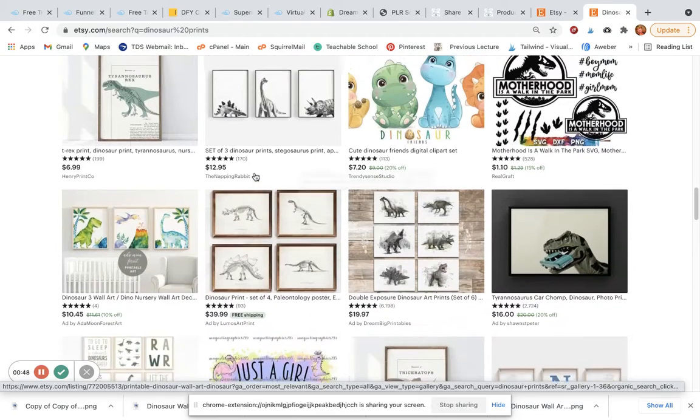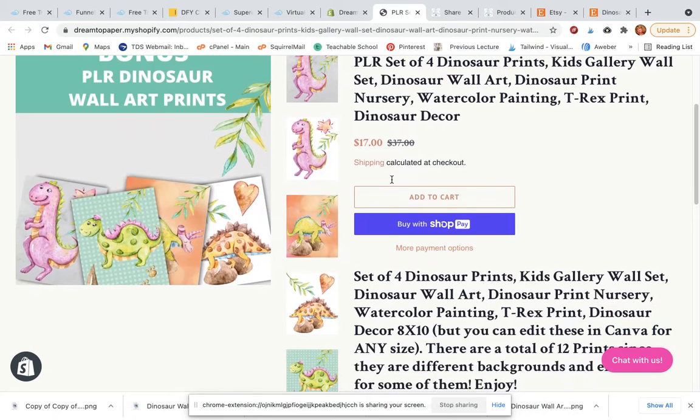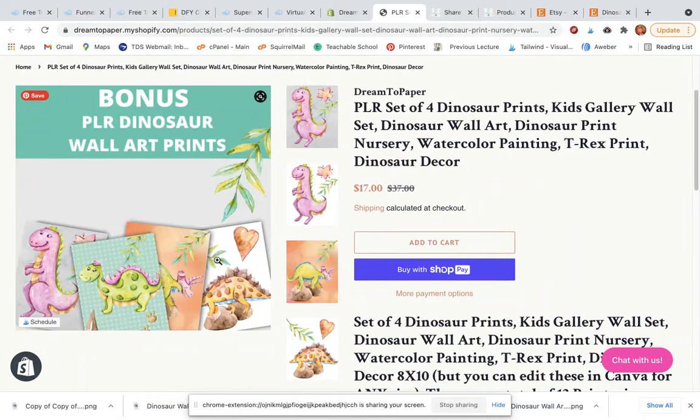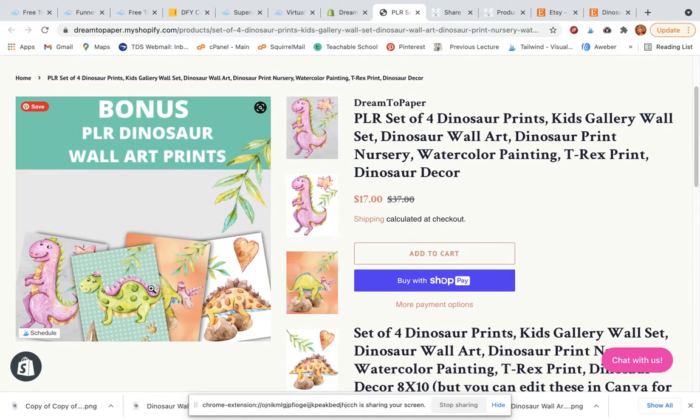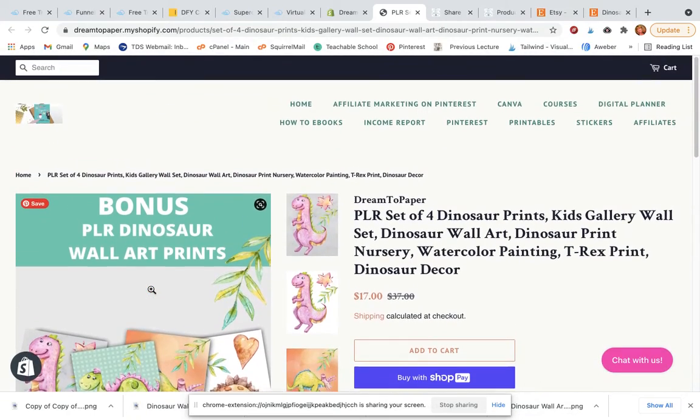So anyway, there they are. They're already done for you. They're only $17 for a set of 12 different variations of these 4 dinosaurs for your Etsy shop and or your blog. You can sell it right on there. It's already done for you.